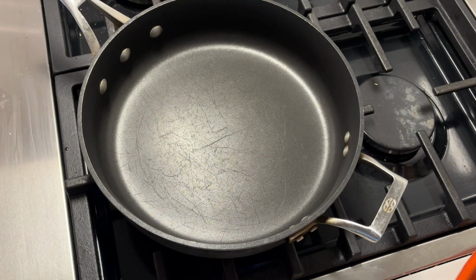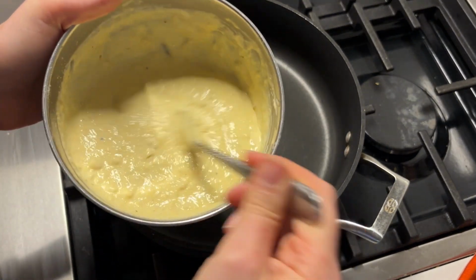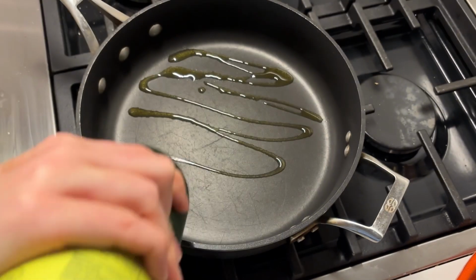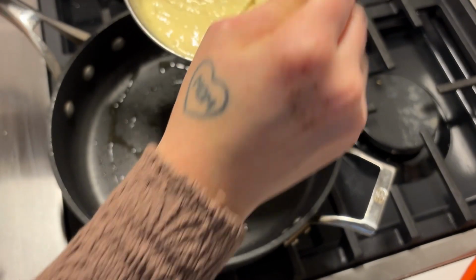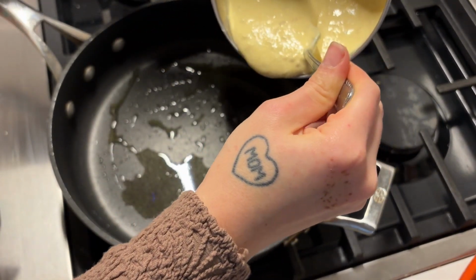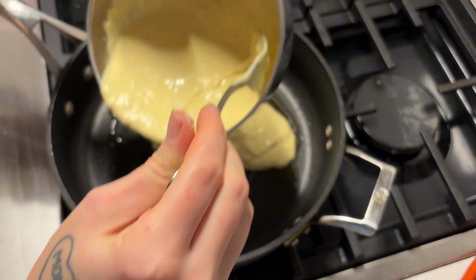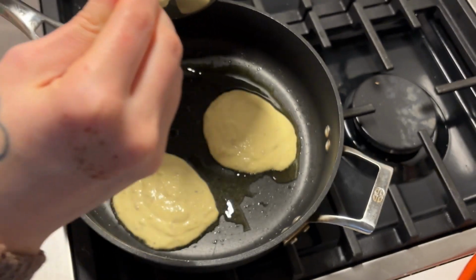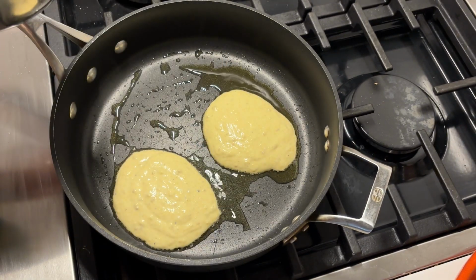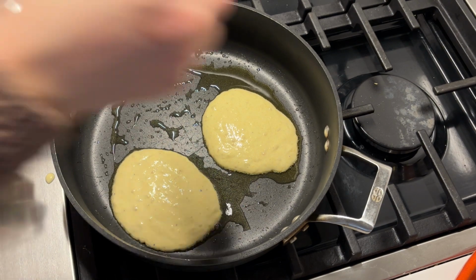You know the deal by now. Pan needs to get hot first, then we'll add our oil. Batter up close and personal. Our batter. A base. Feel like a risk. Putting 3 in the pan, maybe a risk. We'll do a couple batches.